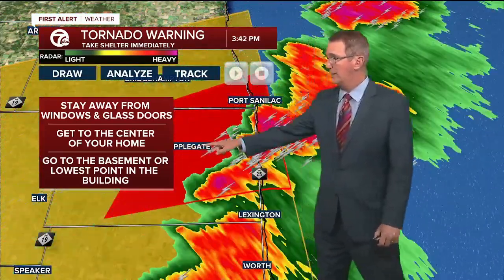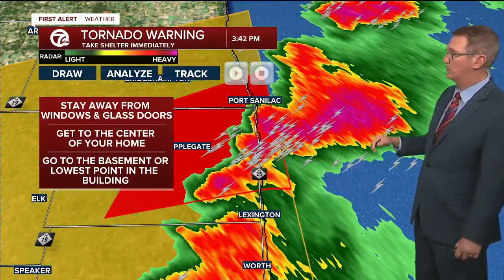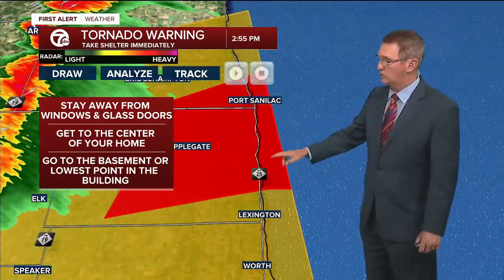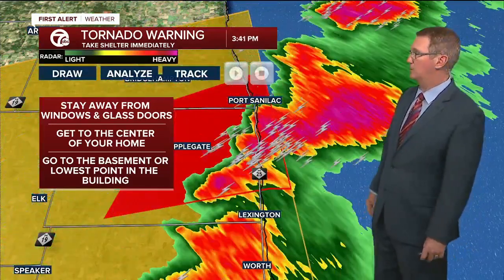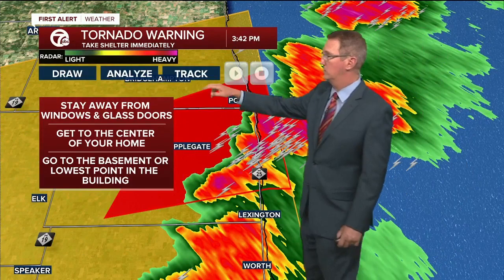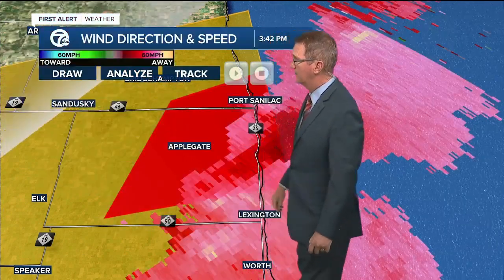So Applegate, you had a tough go of it. Now you're in the clear in terms of further activity there. Port Sanilac looks like you're going to be spared the worst of this. Just off to the south, Lexington, and just to the north, even though you have some strong action that way as well. I'll stop this here and we'll zoom in one more time and see if we can take a peek inside the storm in terms of the velocity here.